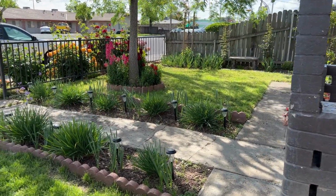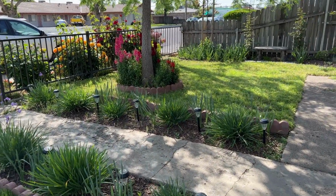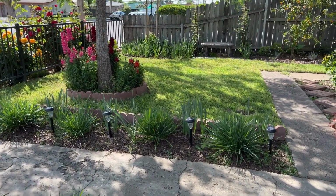Our house was built in 1935. It's very small, but we definitely make the most of our space.